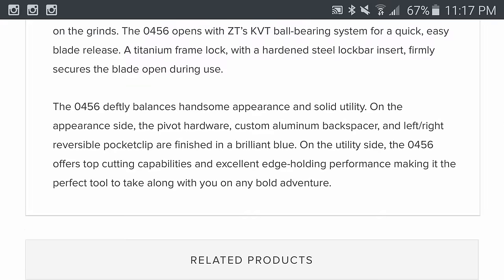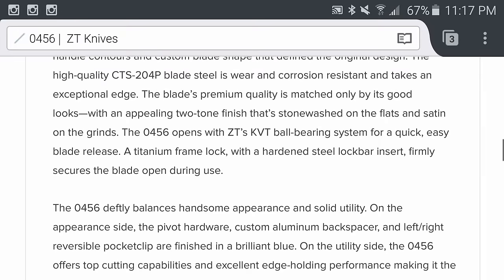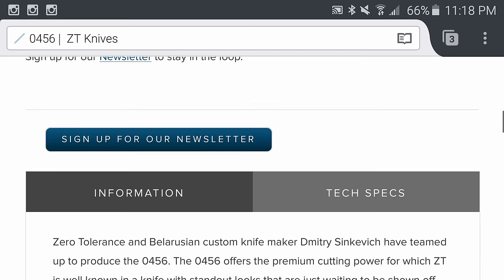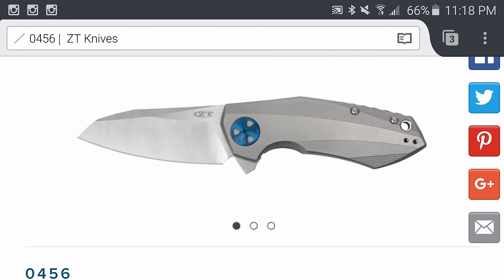It's got a custom aluminum backspacer. What does it say about the pivot? Maybe it doesn't. It's based on Dimitri's popular custom knife, the Pole. And it's a very cool 3D handle. If you look, it's actually kind of sculpted. There's that flat, which forms a spine on the scale of the handle. And you've got two sloping off leaves on either side of that, which is cool.